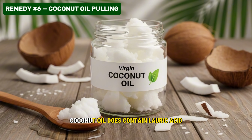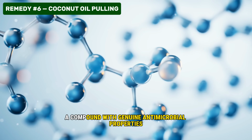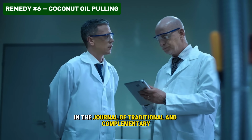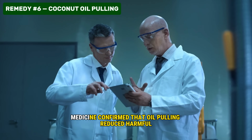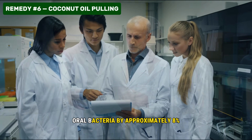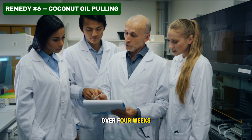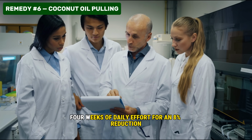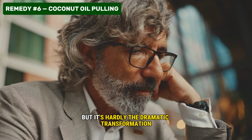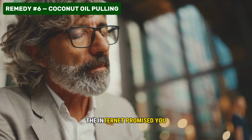Coconut oil does contain lauric acid, a compound with genuine antimicrobial properties. A study published in the Journal of Traditional and Complementary Medicine confirmed that oil pulling reduced harmful oral bacteria by approximately 8% over 4 weeks. 4 weeks of daily effort for an 8% reduction. That's not nothing, but it's hardly the dramatic transformation the internet promised you.